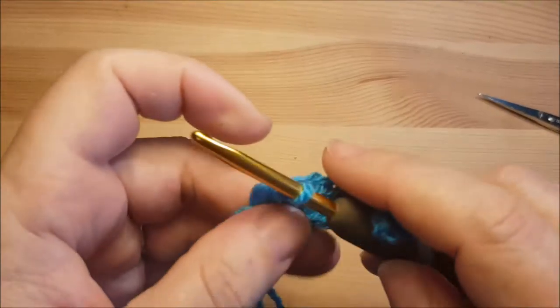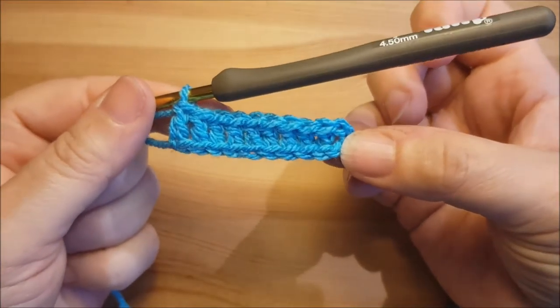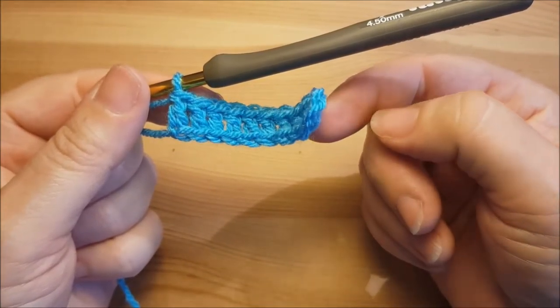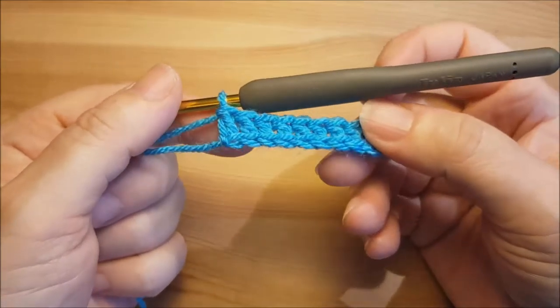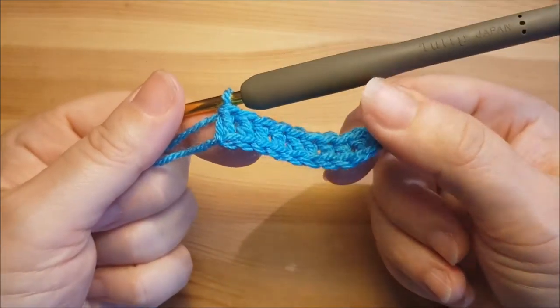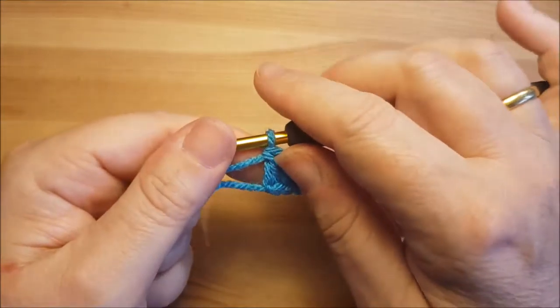So I've done my first row and I've just done a little row of 10 stitches so that we can see what we're doing. First row is always slightly different because we don't have anything else to go on. You can see that I have worked into the bump of the chain, so the bottom of my little strip is the same as the top, but this is the top here.